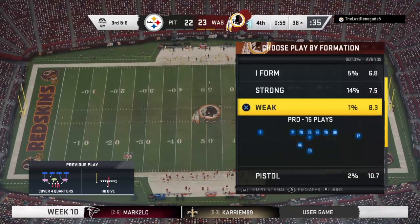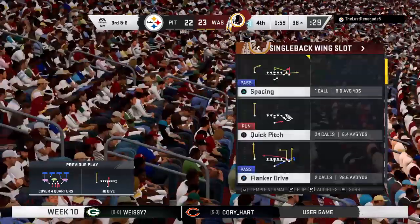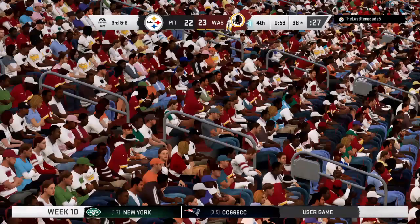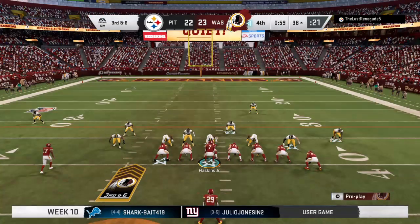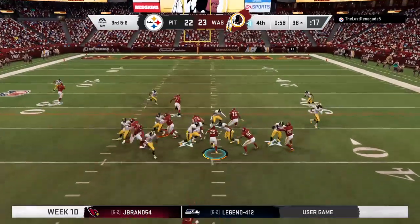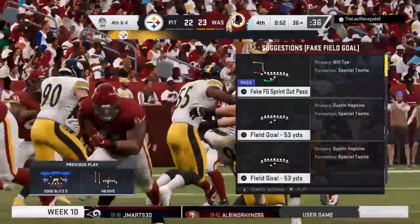Brings up 3rd and 6. The Redskins on 3rd down, lacking much success, just 2 for 7 to this point. This will be 3rd and 6. They'll try to run some clock here as they keep it on the ground. 3 yards won't be enough here as that'll bring up 4th down.